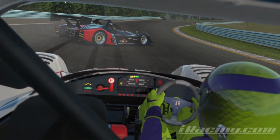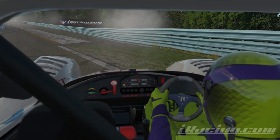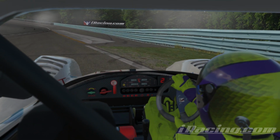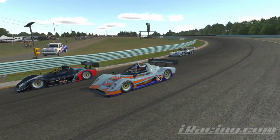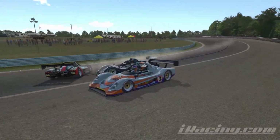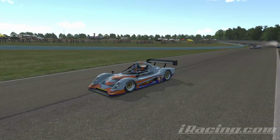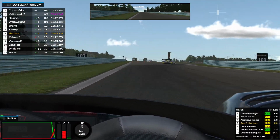Oh, and it looks like it's netcode. You see the rear end damage appear on our car, but it doesn't look as if there's actual contact made. So we get the sort of hit from behind, but without actually having been run into. Yep, there you go. It is definitely netcode, and that's really unfortunate. And it does mean we are carrying damage into the second half of this race.